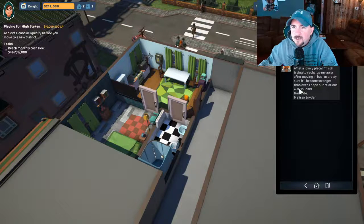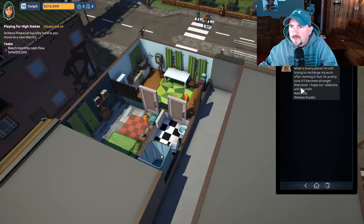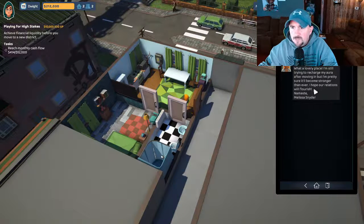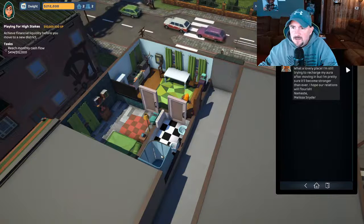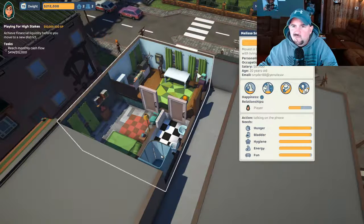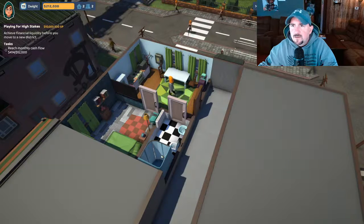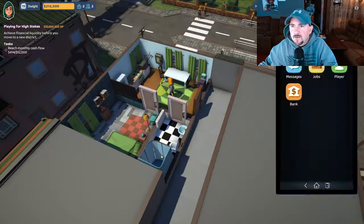Melissa Snyder: Greetings, Dwight. What a lovely place. I'm still trying to recharge my aura after moving in, but I'm pretty sure it'll become stronger than ever. I hope our relations will flourish. Namaste, Melissa Snyder. Okay, so what does she do? She's a gamer. She's 20 years old. Okay, hopefully she's happy here, because I don't need any more grief.